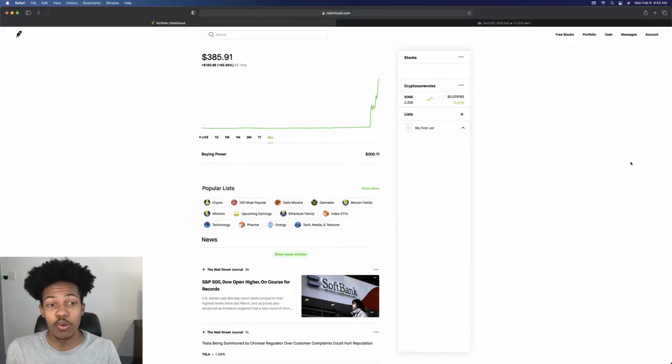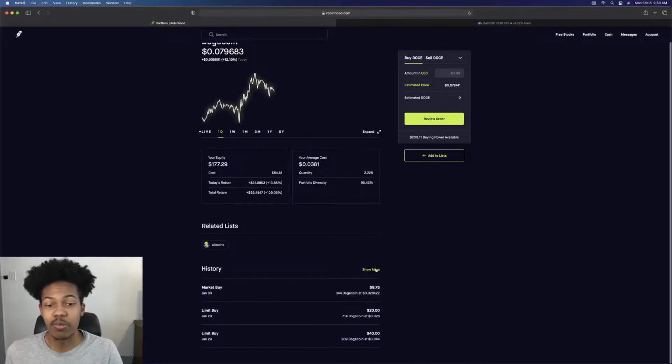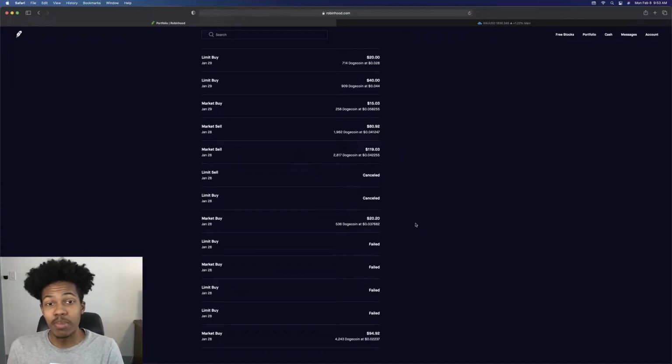But I'm going to go into the Doge order history and show you guys the proof that we actually did pull off back-to-back 100% gains. But keep in mind, before I show you guys this, Doge is up over 700% in like the past month. So these 100% gains that I'm showing you really aren't anything out of the ordinary, and it is actually very attainable to get these types of gains. And once I finish showing you this proof, I'm gonna go into my chart to show you how you can do this as well.